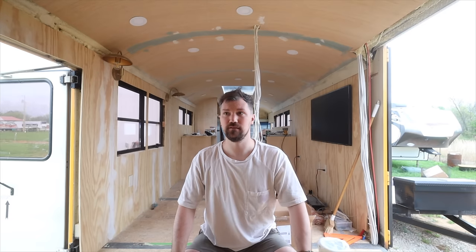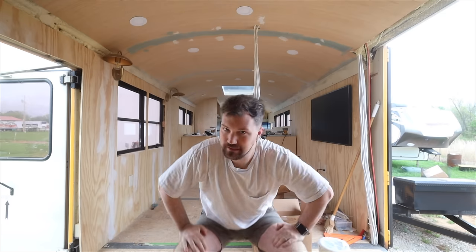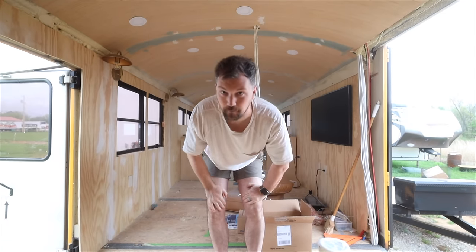It's supposed to rain here in a couple hours, so I'm hoping to get all of this done, move inside, and then move on to the next bit of the project. But time's a ticking. I gotta wrap this up quick. I'm ready for paint.